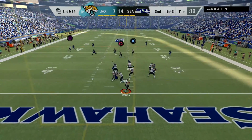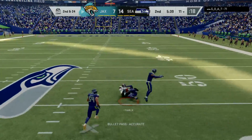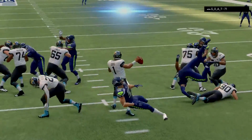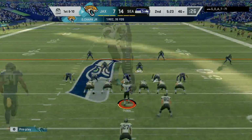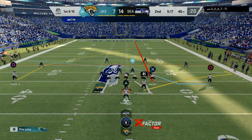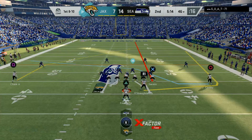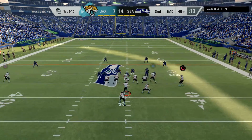Back to throw, Dobbs. He's going to fire one deep, middle of the... It got his man, complete. It's a gain of 35. That's just flat out a beautiful throw right there. It was a rope. That's maybe the speed you would see on a slant, but he threw that downfield with that kind of pace. Now, if he throws that one with any type of arc, puts a little air under it, that play doesn't happen. He had to fire it in there, and he did exactly that.